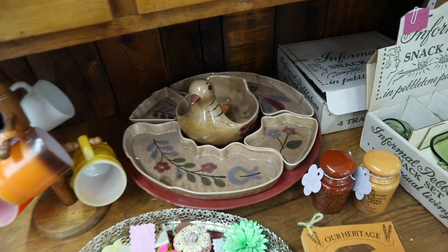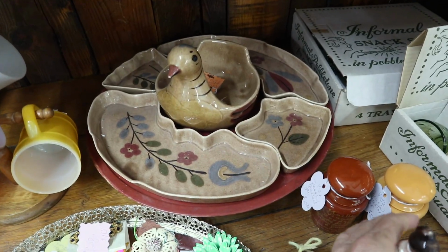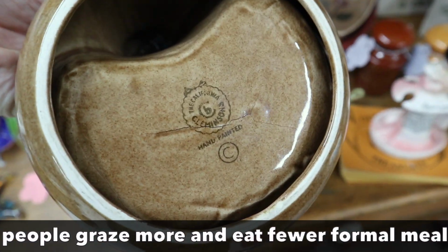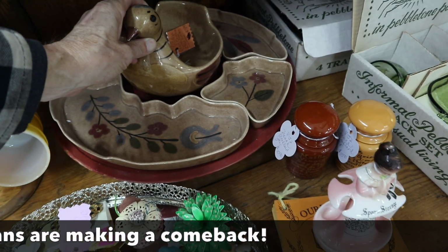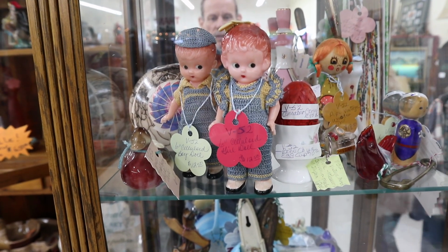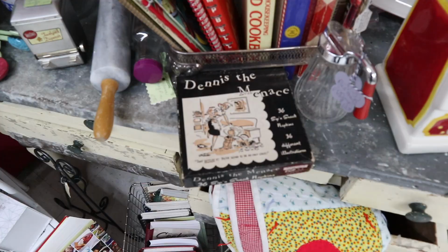This Lazy Susan down here is a later piece by California Clemenson's Pottery. They did a lot of pastels in the 50s, and then in the 60s to keep going, there's their mark. They did more brown tones. That's a cute set, priced at $78. And the celluloid boy and girl doll, those are cute. It's neat that they have their clothes. $12.50 a piece on those.